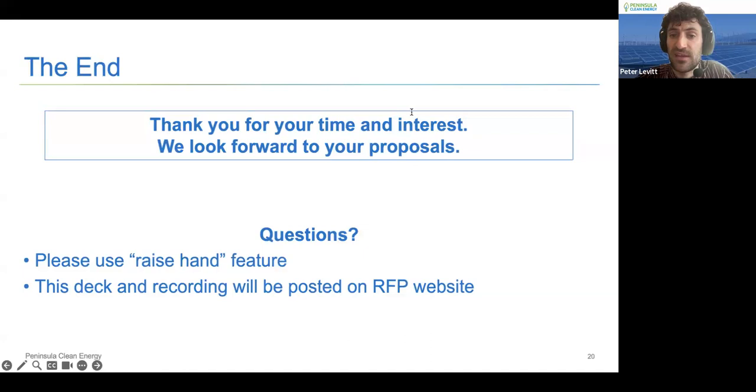I see a follow-up on the battery use case. Are we expecting to tap into the battery capacity for wholesale savings? This is going to be a conversation. We don't have a firm answer to this right now. We will prioritize the use of the battery for demand charge management. But to the extent that PCE can get extra value out of it, we will seek to do that.